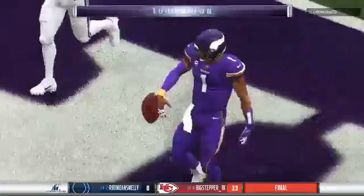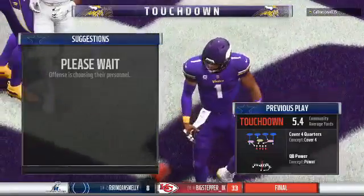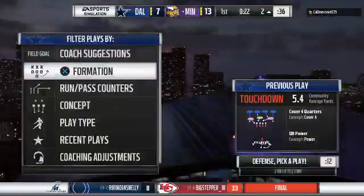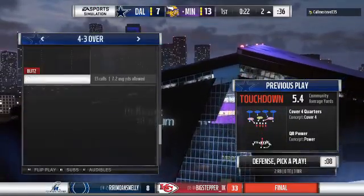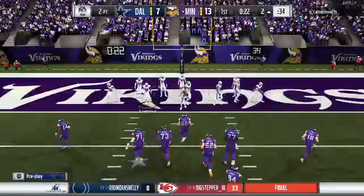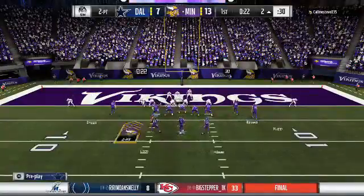And he will take this one into the end zone for a Viking touchdown. It's their quarterback, keeping it himself from 5 yards out. And the Vikings are able to strike for 6. And now a 2-point conversion attempt forthcoming.